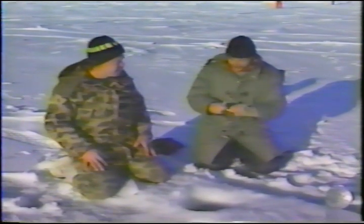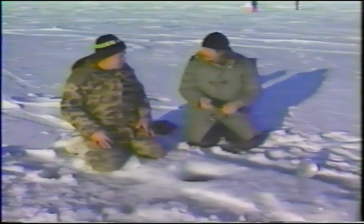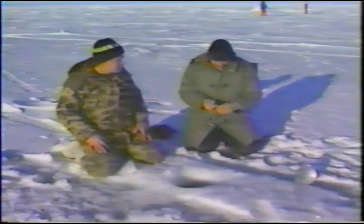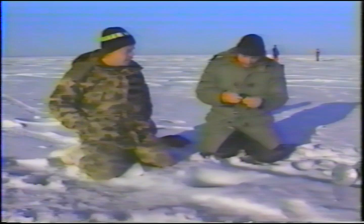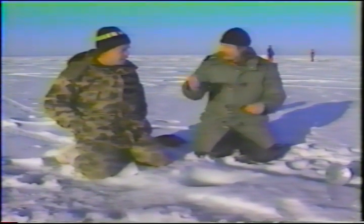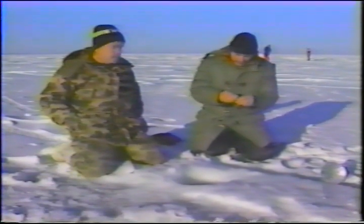Well, we figure they're just scattered all over the place. So once they slow down in one area, we'll just move out, try to get into them again. Drill lots of holes? Lots of holes, lots of moving. We just drill a hole every 30 yards or so, and eventually you'll get into them again and start catching them again. Then once they slow down, we take off and start drilling again. Keep moving all the time.